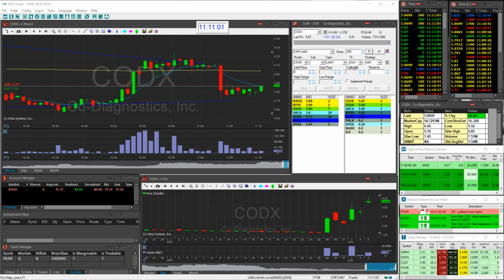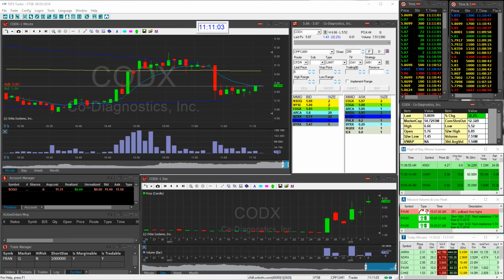You see 61, 62 was the support there. And as it cracked down there, you could have maybe scalped a little bit here. If I do want to short, it'll have to be a pop up to the 9 EMA here in the 64, risking off a 70.